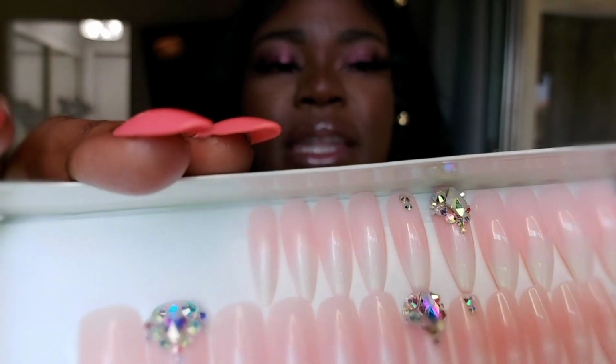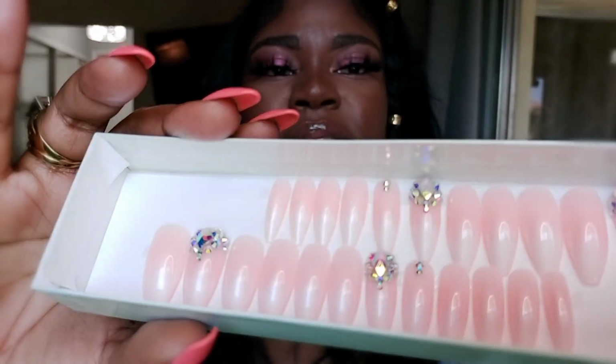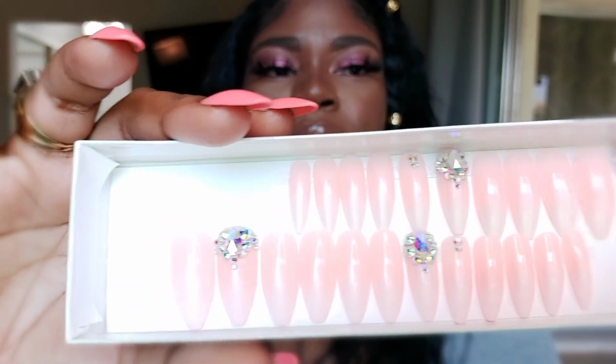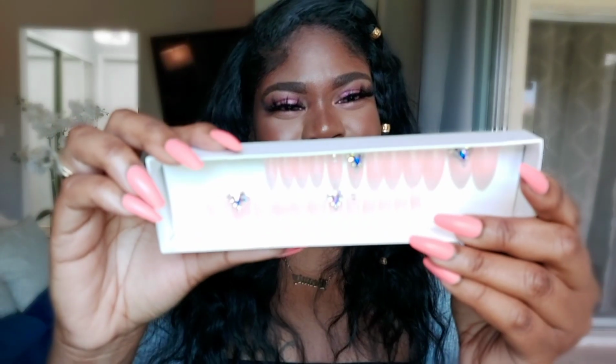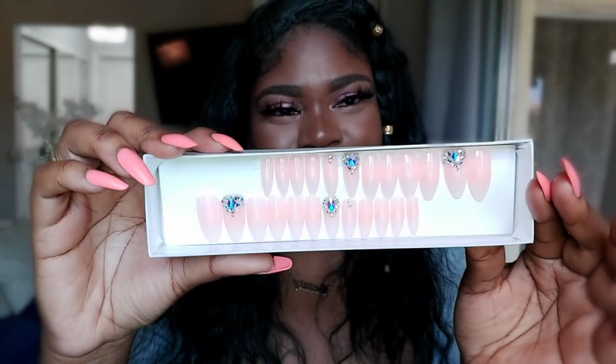I don't know if you can see that little sheen that this has. Oh my God. I love this so much. It comes with 24 nails. I can't wait to put these on. The shape is excellent. It's so sexy. Look at this. Let me tell you, press-on nails have come a long way. Very long way, okay? So let's take a look at the next set I have.